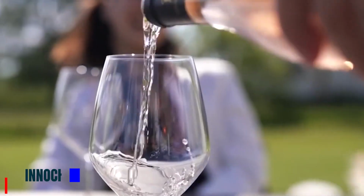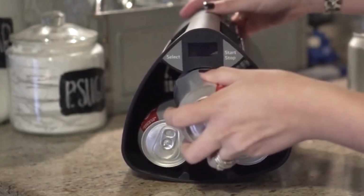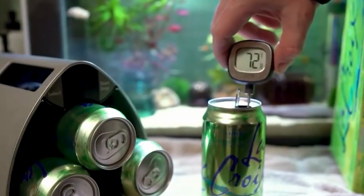allows you to quickly cool drinks. Using InnoChiller is as simple as possible. You just put the drinks inside and then leave them in the freezer for 12 minutes. This is enough time to cool down 6 cans from 73 degrees to 46 degrees Fahrenheit.